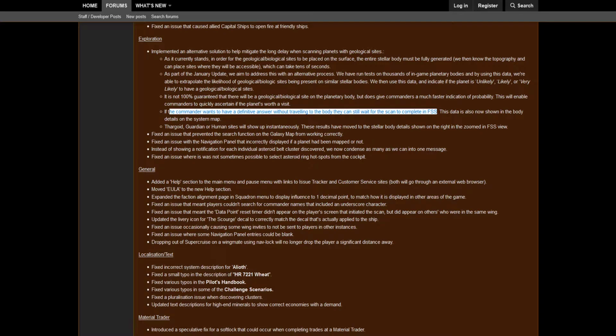Expanded the Faction Alliance alignment page and squadron menu to display influences to 1 decimal point to match how it's displayed in the other areas of the game. They fixed an issue that meant players couldn't search for a commander's name that included an underscore. Fixed an issue that meant data point reset timers didn't appear on the player's screen, though initially the scan did appear for others who were in the same wing. Okay.